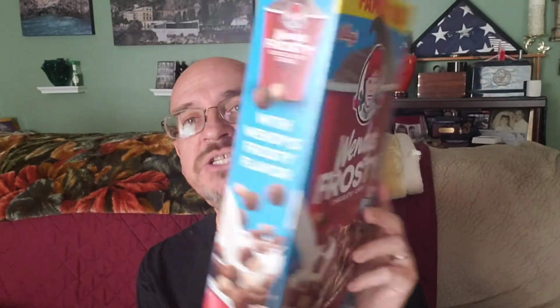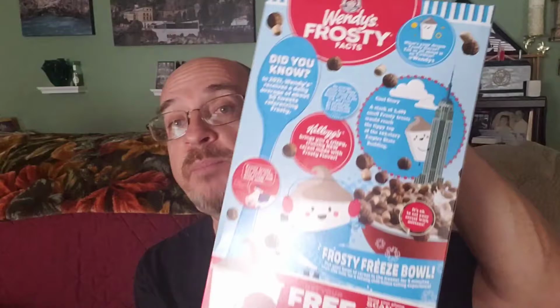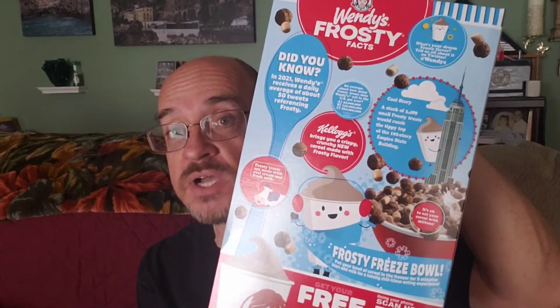Nice, pretty packaging on the box. Nutrition information here. It's 150 calories for a cup and a half of cereal. And then when you add 3/4 of a cup of milk, we're looking at 210 calories. On the back, there's some trivia about Frosties, some information about the product itself. There's a QR code. If you scan the QR code, you get a free Frosty at Wendy's through the app when you place an order.